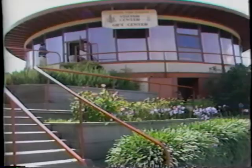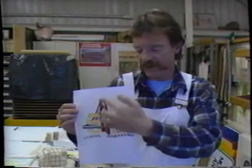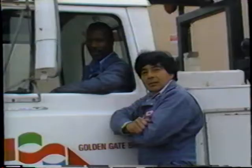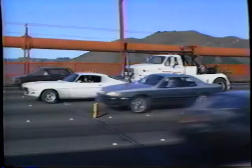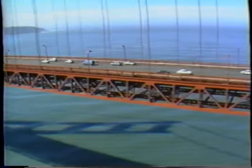There are many people who work on the bridge to operate it on a day-to-day basis. There is a sort of command center where bridge officers use television cameras that are stationed beneath the towers to watch the flow of traffic. Tow truck operators are on hand to clear stalled vehicles. Lane changers work day and night. All of these people serve to keep the traffic flowing.